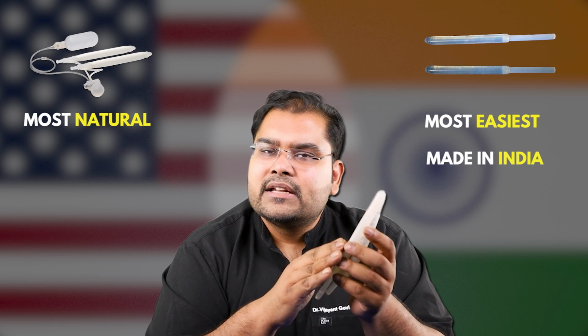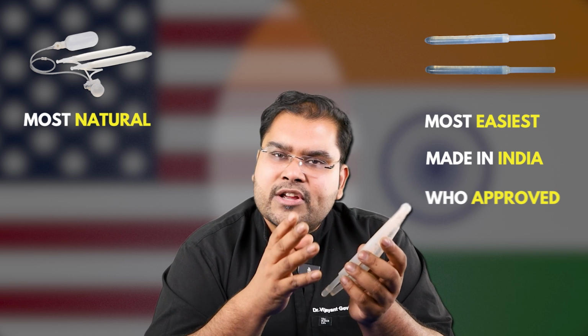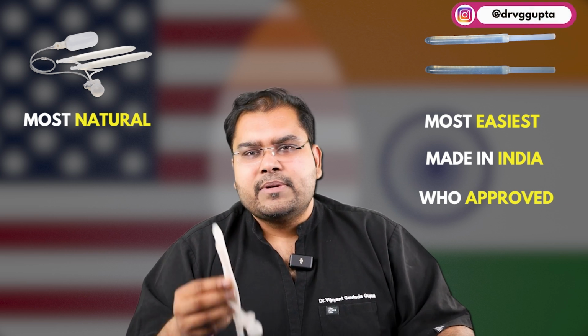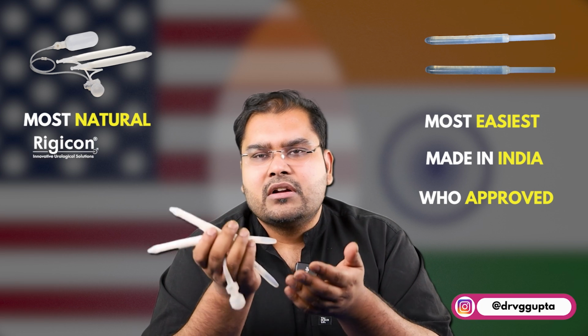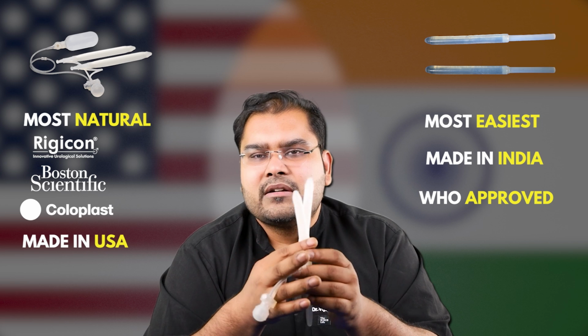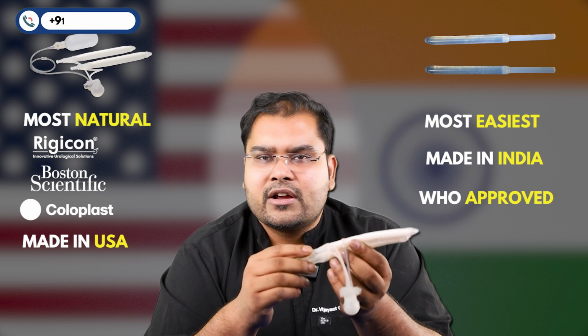This implant is made in India. It is made in a facility in India which is WHO approved. But again, this is a made in India implant. These implants of all three companies, the Rigicon, the AMS, or even the Coloplast, are made in the US. These implants require a very high level of technical expertise, and they are exported all across the world from the United States of America.